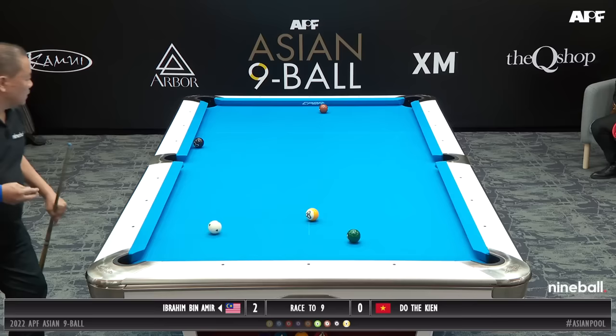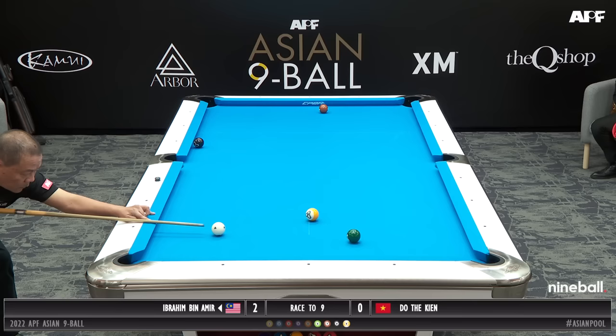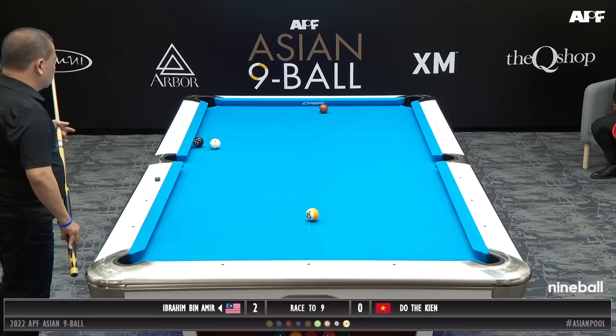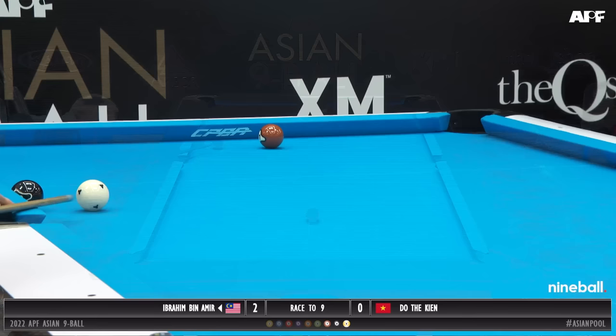Did he leave himself enough of an angle to get back to seven? I think so. A lot of left spin here. Just get off that eight. Just enough. Gonna have to play with a bit of left again. He wants to try and get close to the eight. Even if he lands just off straight, it would be fine.